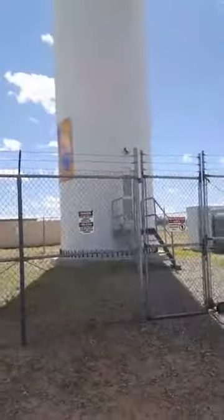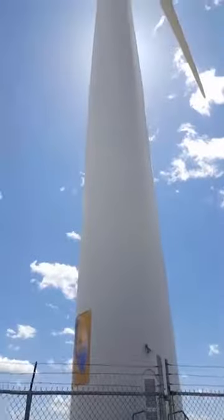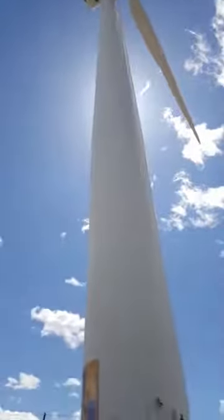I know there's controversy because I know birds fly through them and I know people don't like the sound of them. But what they're doing is creating energy for our society, using just existing renewable sources. So as far as I'm concerned, I'm a big fan of these things. No pun intended, actually. So we're on our way to Tucumcari, but I just thought you might want to see the size of this thing. It is just enormous.